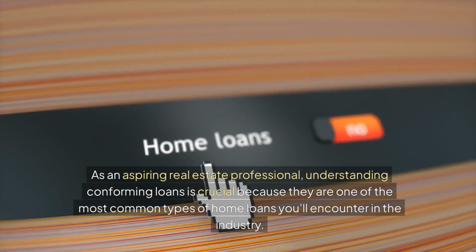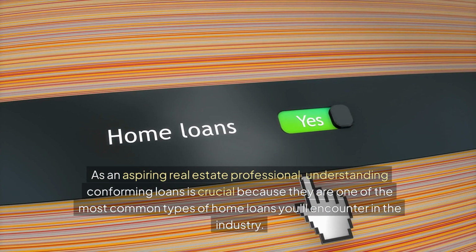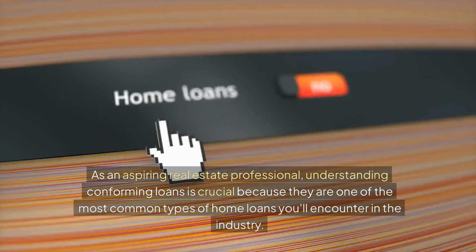As an aspiring real estate professional, understanding conforming loans is crucial because they are one of the most common types of home loans you encounter in the industry.